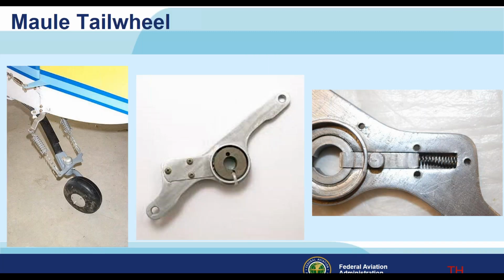Maule tail wheel. Now this has got a lock and tail wheel on it. The lock and tail wheels are for takeoff and landing, to keep that wheel straight and help assist the pilot going down the runway. Some of them have a cable where they engage and disengage. I think on this Maule, and correct me if I'm wrong here, Steve, it's automatic, or do you have a cable controlling it?